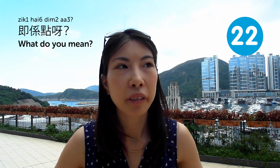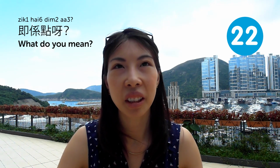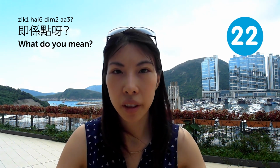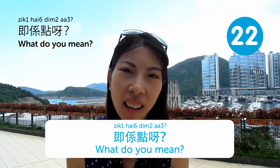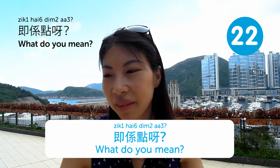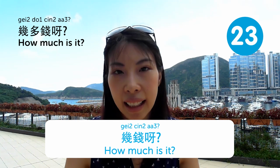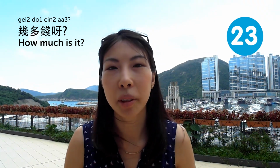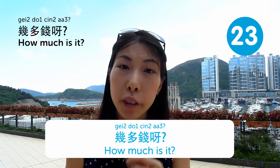You can use it for many different situations. When you're mad, when you want to find out more about what the other person was talking about, all confused. So you can say 即係點啊? To show your confusion or frustration. 幾多錢啊? How much is it? Or you can say 幾錢啊? It's the same as 幾多錢啊. You went to the Apple Store and you want to buy something and you ask 幾多錢啊? To ask for the price.